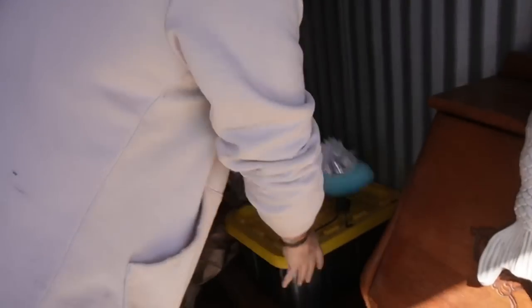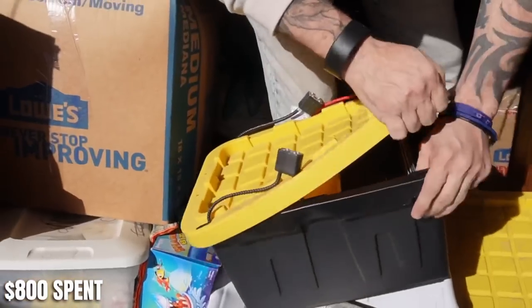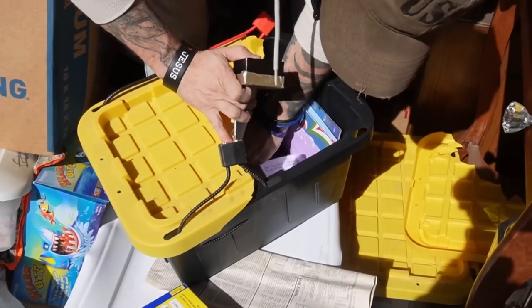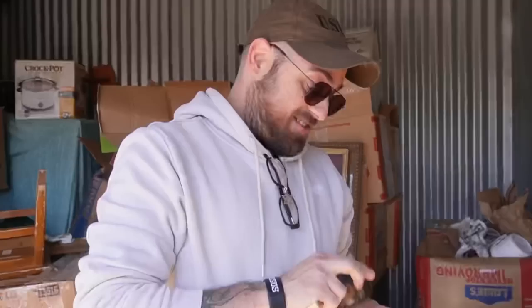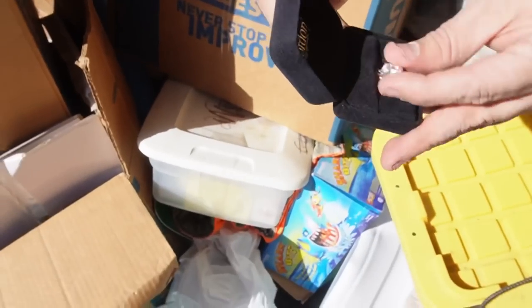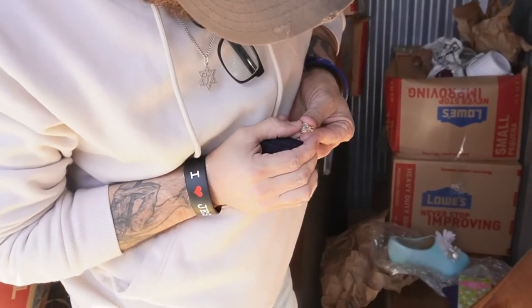Yo, look. That's three locks. Look, there's a bank bag. Well, oh, look. There's no way that's wrong. Oh, shit. Oh, sorry, Lord. 14 carat.